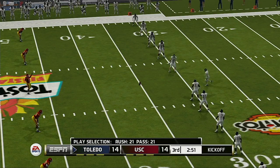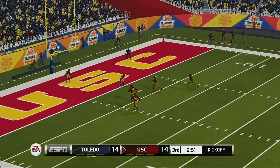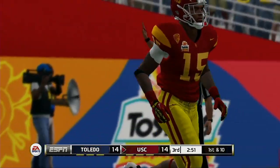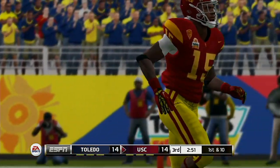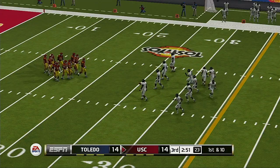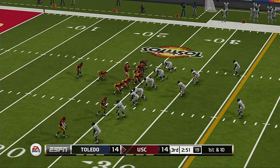Toledo lines up for the kickoff. He sends this one deep. This one's going to be down in the end zone for a touchback. Now's when you start to approach each drive thinking that if you take the lead, then the momentum you gain feels that much more powerful.